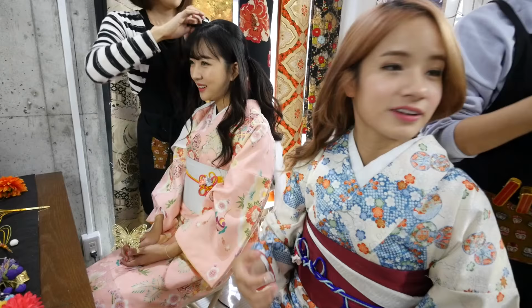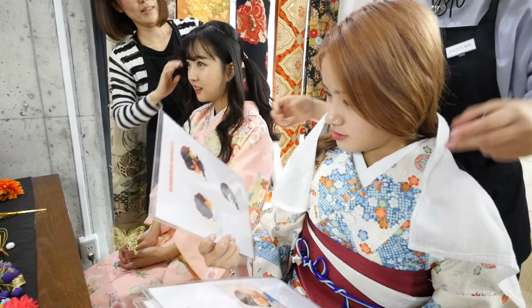I don't like the bun. Very different. Okay, I have to choose a style. What style should I choose? So we're doing my hair now, and you can actually choose what hairstyle you want in this place. That's really cool. Other places don't really include hair, but this place does, which is nice.